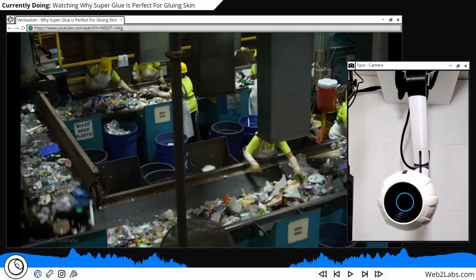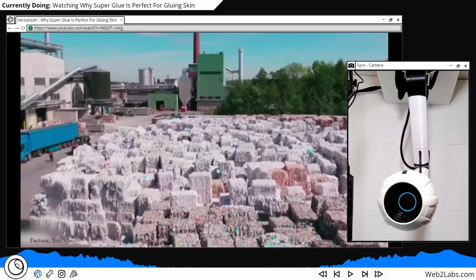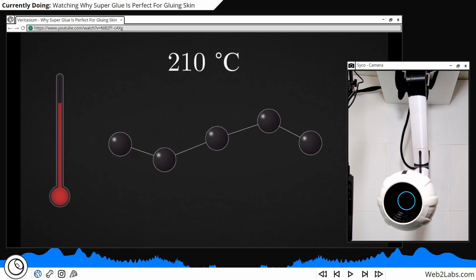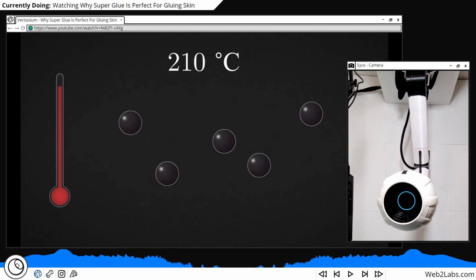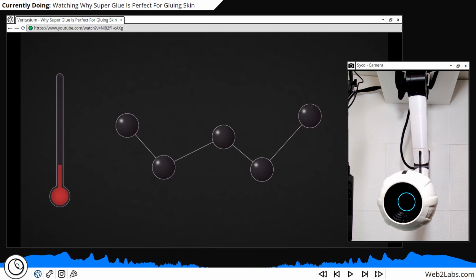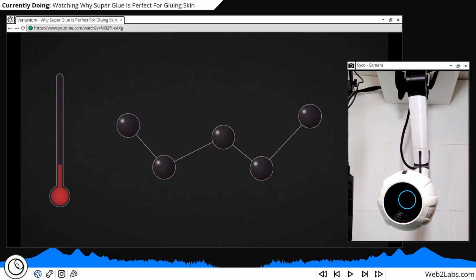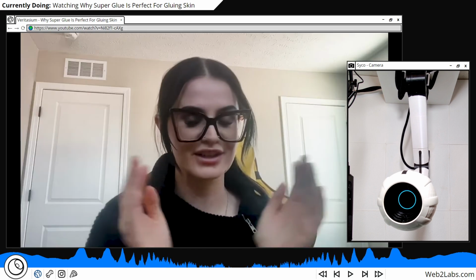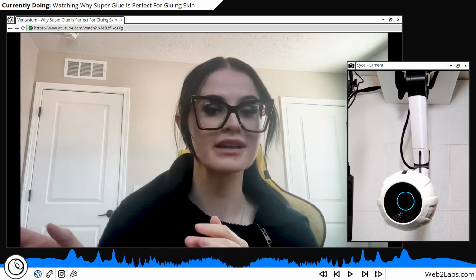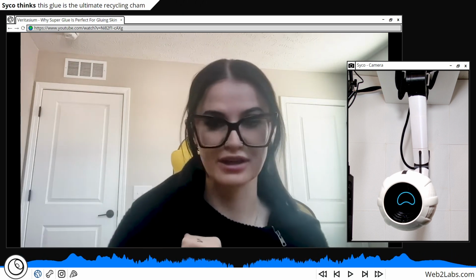In the environment and it won't break down, but it's not useful. But superglue is unique. If you heat it up to 210 degrees Celsius, it'll break back down into pure monomers. These can be distilled and then reactivated back into fresh polymer. We have a starting material, we make it into a plastic, and then under a certain stimulus, we can turn it back to that starting material.